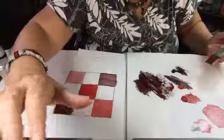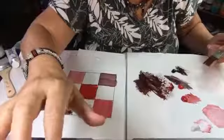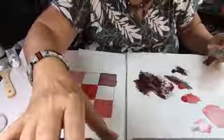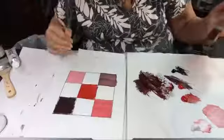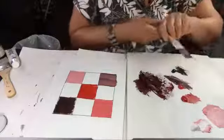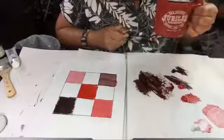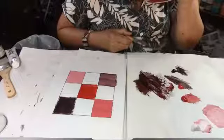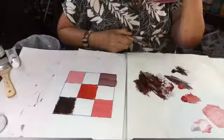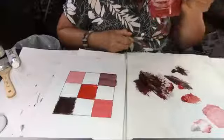So the next thing I'm going to, pardon me, guys, I need to adjust my computer a little bit. There we go. The next thing I want to talk to you about are shades. And I'm just going to take a little swig of coffee in my red mug, all color themed for the day.